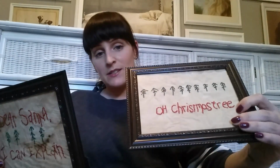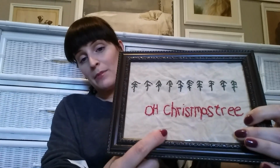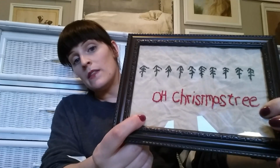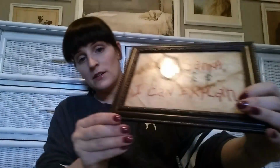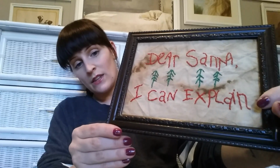And this one just says, "Oh, Christmas Tree." And I just love how the fabric is kind of like tea-stained and wrinkled. And then it's got like little primitive trees up there. And then this one says, "Dear Santa, I can explain."